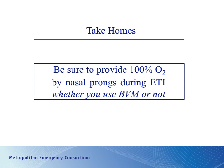Even if you're using a BVM, you may need to actually have 2 oxygen sources for these patients, so that the patient's on the O2 cannula receiving high flow oxygen during the intubation, and then you also can bag the patient with high flow oxygen, 100% oxygen. And then once the endotracheal tube is successfully in place, you can bag the patient and you can turn off the nasal cannula. But I think it's something very important for us to consider and make part of our routine practice in the field.